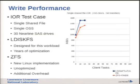So what do you see for write performance? Our test case here is a single file shared IOR running against just one of those OSS nodes. This is a single OST running on a single node with 30 nearline SAS drives behind it. If you look at the graph, it tops out at about 1,600 megabytes a second for the node, and LDiskFS does pretty good. The graph is megabytes a second versus the number of client tasks concurrently writing to this server.